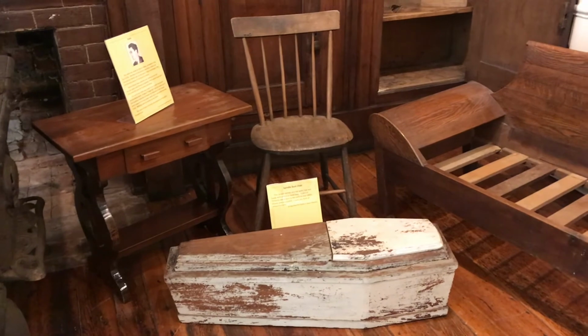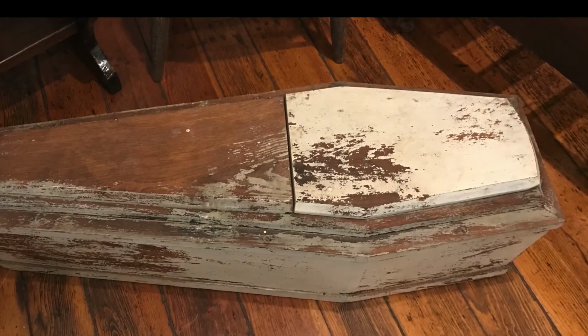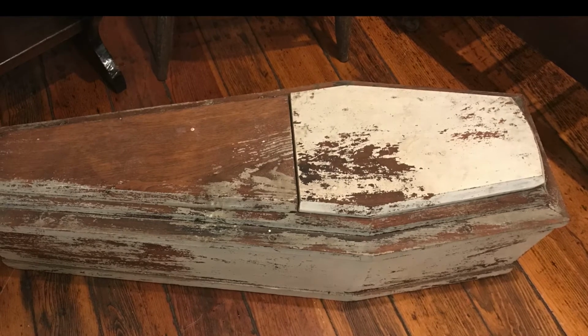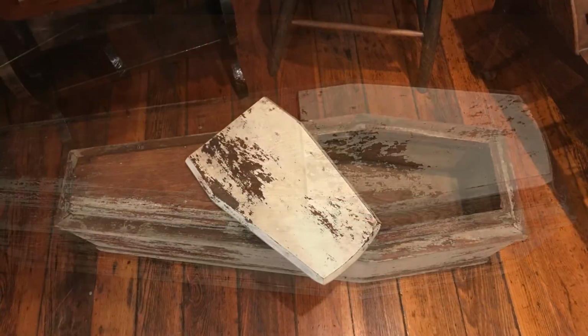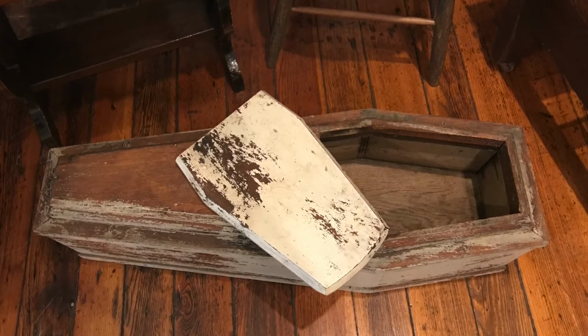This small child's coffin with the original white paint with a window port was constructed by Alexander Lewis Clem, who lived from 1869 until his death in 1944. He lived in New Hampden.